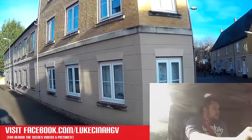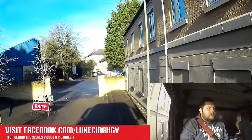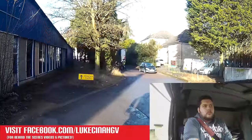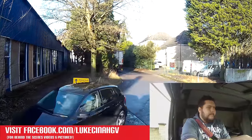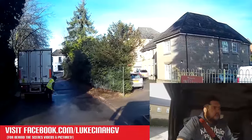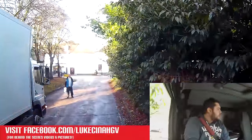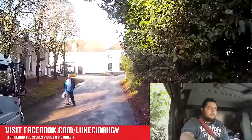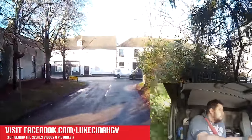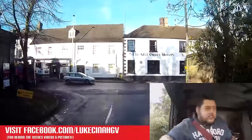Easier to go round the roundabout the wrong way. Oh, that's tight. Got a fucking lorry in the way now. Right, can I get past the lorry? Let's give it a go. Got a bit of bush. Normally wouldn't mind having a bit of bush, but on this occasion, not my favourite.